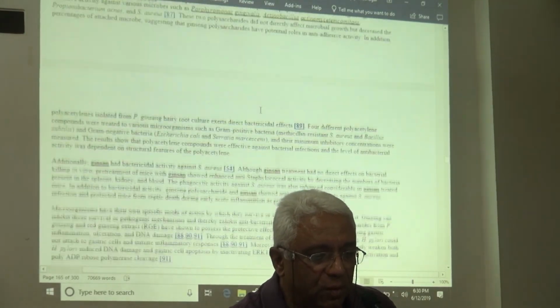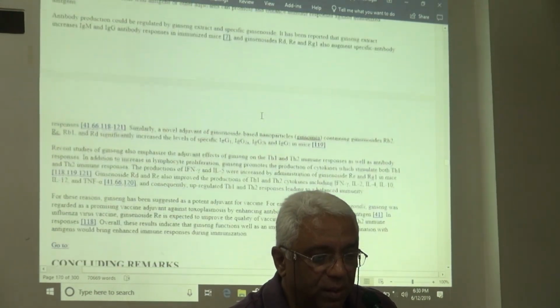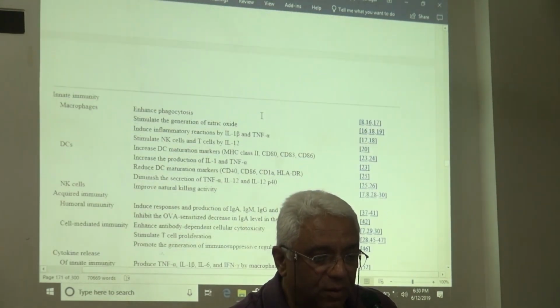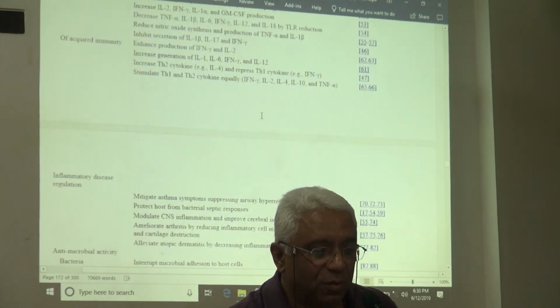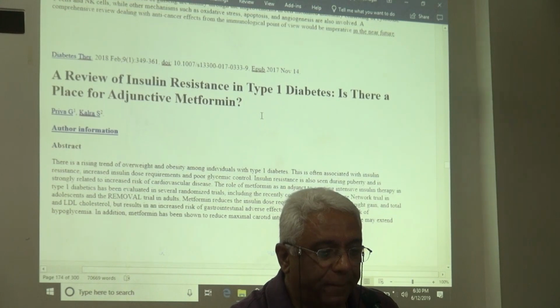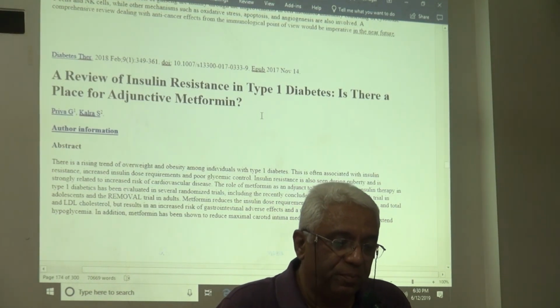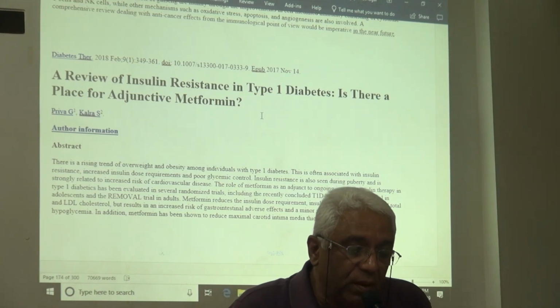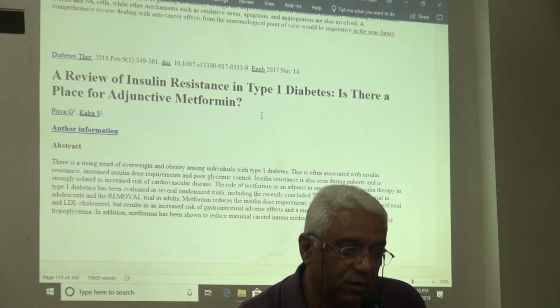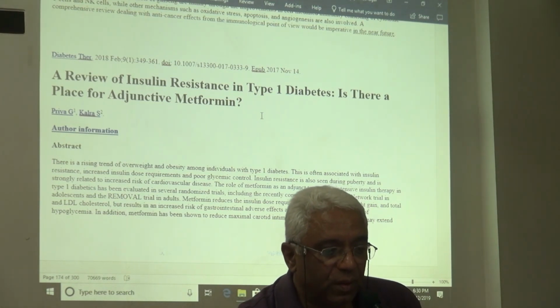So ginseng is another wonder. If you can source it from South Korea or from China, organic ginseng, not the one which you get on e-commerce sites, they will not be of much help. So this is basically for doctors. We give metformin 850 mg as the only medicine that we really ask them to give along with this herbal medicine, because it has been found to reduce insulin resistance, especially in type 1 diabetes.